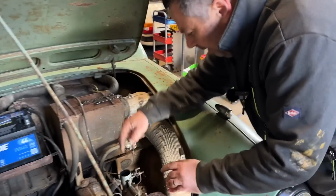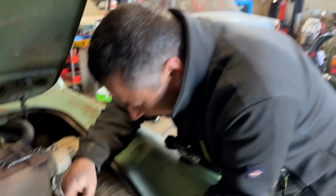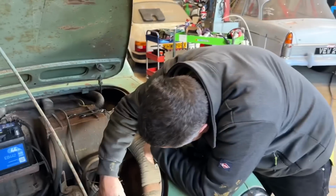Right. Okay. Great success. So far so good, fuel coming through. Whether the pump works, we don't know, but that was just full up with crud, Claire. Okay.